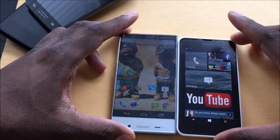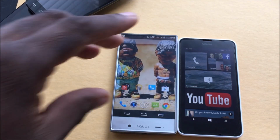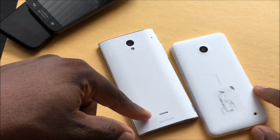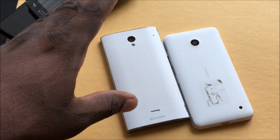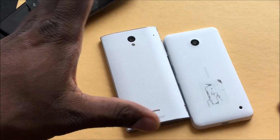Let's move on to the next thing I have set up for you here. It's going to be sound quality. Now here's where the Lumia wins in the speaker quality. The Lumia has a small speaker on the back right here. And so does the Aquos Crystal. But this speaker on the Aquos Crystal is not very good at all. I won't call it horrible, but you really can't hear it that good when they're laying flat.